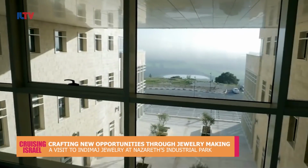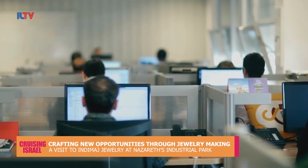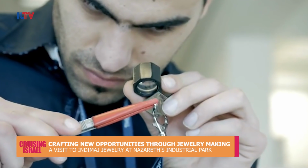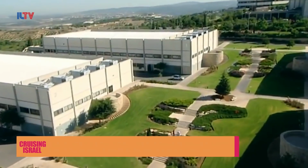Nazareth's industrial park is home to some of Israel's leading companies, attracting a diverse group of local, talented employees. The industrial park not only showcases some of the innovative work taking part in Israel's Galilee region, but also harnesses the power of what can come when people of different backgrounds come together. Coexistence is part of the unique synergy here, where skilled and innovative workers come together in common cause.